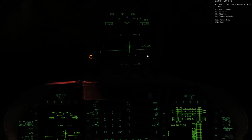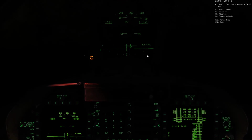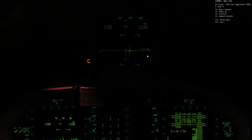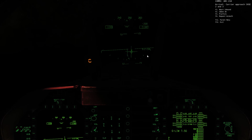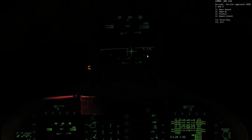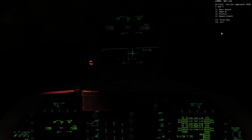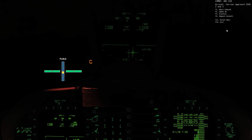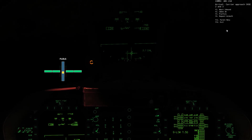Ooh, stay level, stay level. It's a good opportunity to be nice and gentle with the throttles. And there's the glide slope. We can start down gently. Get that mouse pointer out of the way. There we go. Picking up the ball already. Well, we won't fly the ball just yet. We'll fly the needles for now.